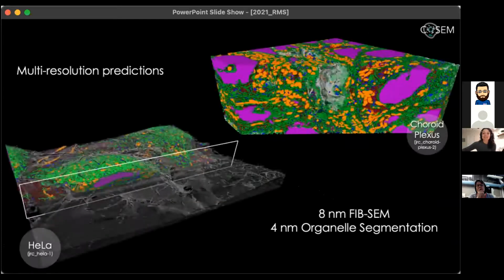Okay, so everything we've shown so far has all been on very high resolution data. So the voxel size is about 4 nanometers isotropic. However, a lot of the data that is coming out of Janelia and on FIB-SEMs is actually 8 nanometer isotropic data. As you can imagine, it takes a lot less time to acquire an 8 nanometer sample than it does a 4 nanometer sample. So we wanted to make sure that our networks would also work on that data.